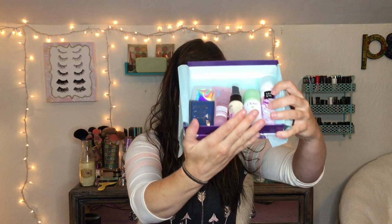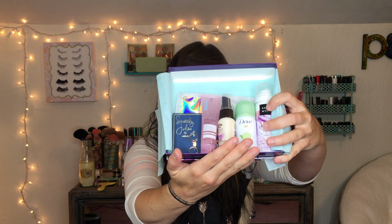So I was also very excited to see that this was a peel off mask instead of a sheet mask. So in this month's box for May, the Target Beauty box, you got 6 items. So I will give you guys a quick overview of what it looks like. Hopefully nothing falls out. So that is what it looks like on the inside of the box.